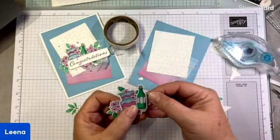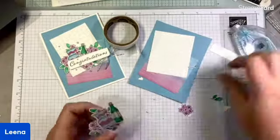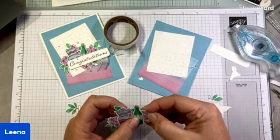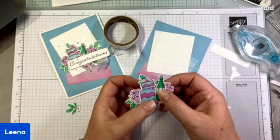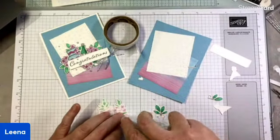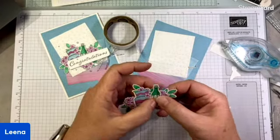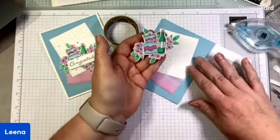All right, so this is going to kind of peek out here. That rough edge will get hidden when we add our banner. So we don't need to worry too much about that. So there is our little arrangement. Oh, let's add some more flowers because why not? We can. Not some flowers, some leaves. There. Okay, so that is our little arrangement.